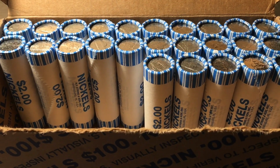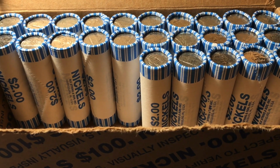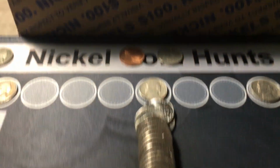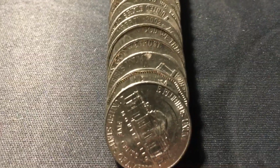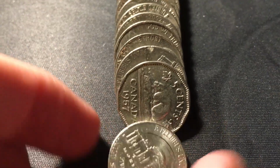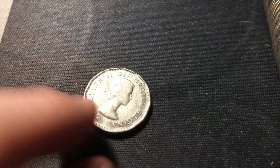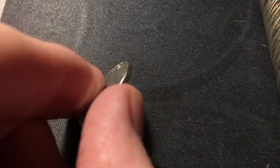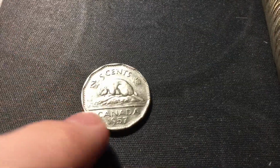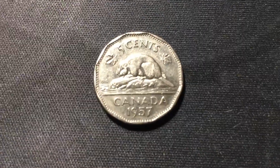Roll 25, and this is the third roll in a row with a foreign, and they're actually all different. This one is another Canadian, but I say it's different because it's going to be an older one. I've only found a few of these ever. They have different sides to the edge. And this one's going to be a 1957. That's a Younghead Canadian nickel. Again, as I said, I've only found a few of these ever. Don't get them very often. These are pure nickel as well. Pretty rare Canadian foreign found. That's a really awesome find.